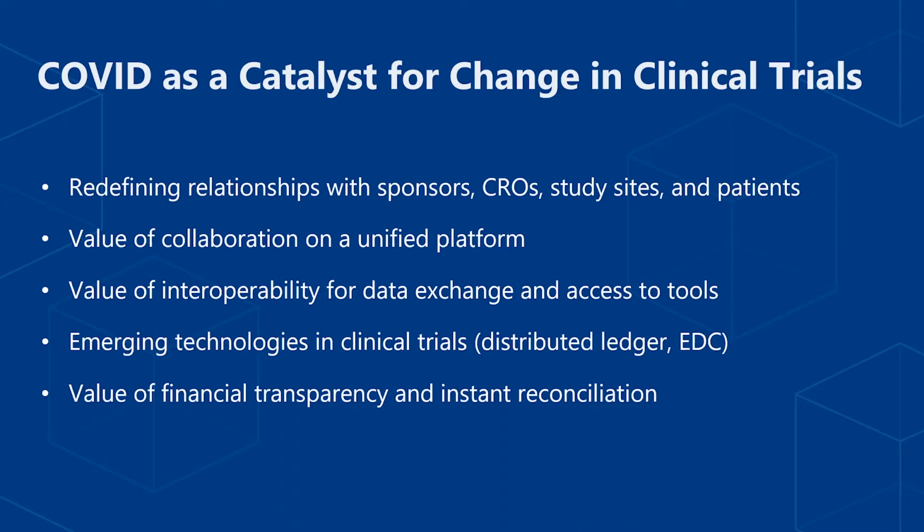And did your association see this coming before COVID actually hit, or were you already moving towards some of these new technologies or new processes before?